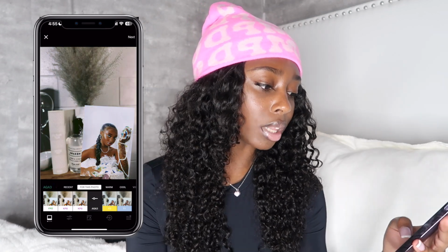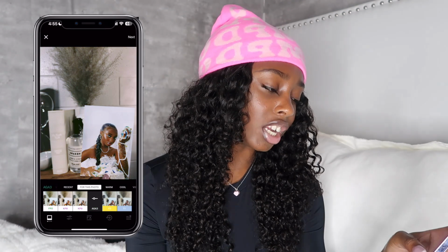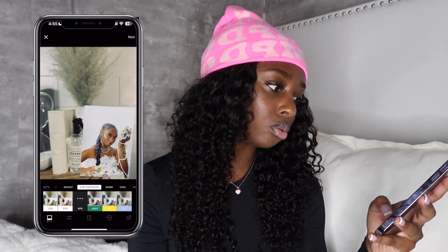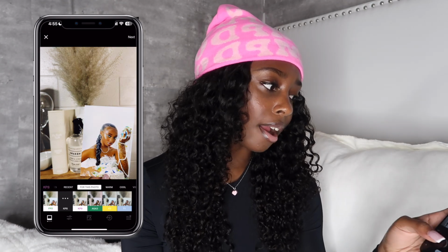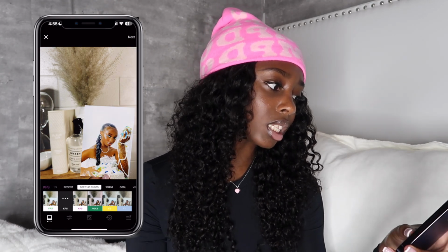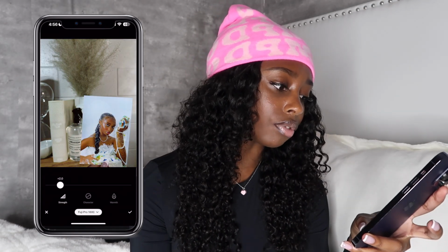So it says for this photo, and you can just play around with each of the filters that they have and adjust it. So I think I'm gonna choose this filter right here, and then I can just play with the adjustments. Sometimes I never have it all the way to 12. That kind of looks ridiculous to me.